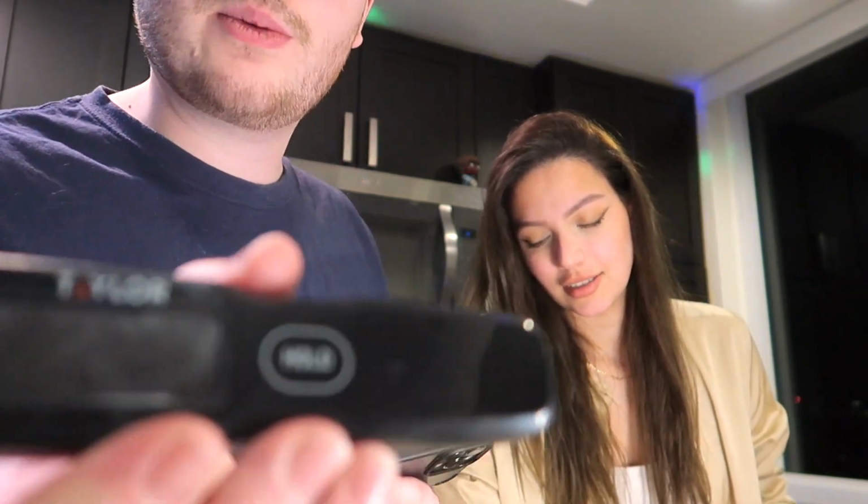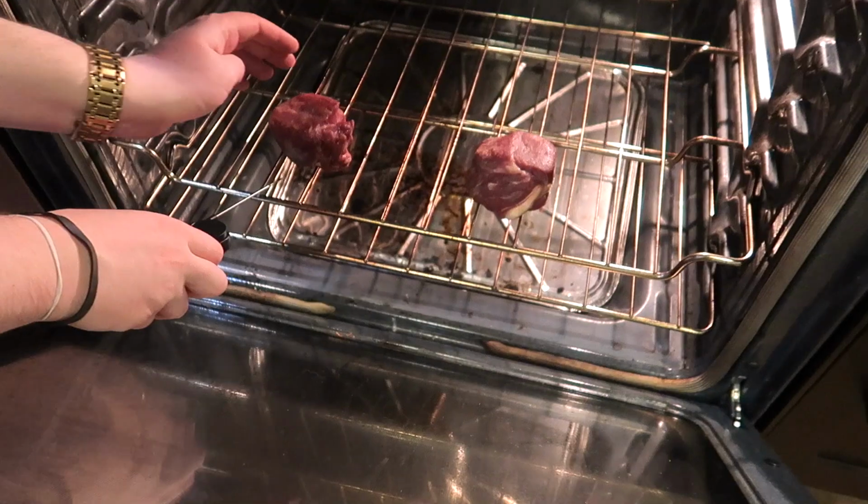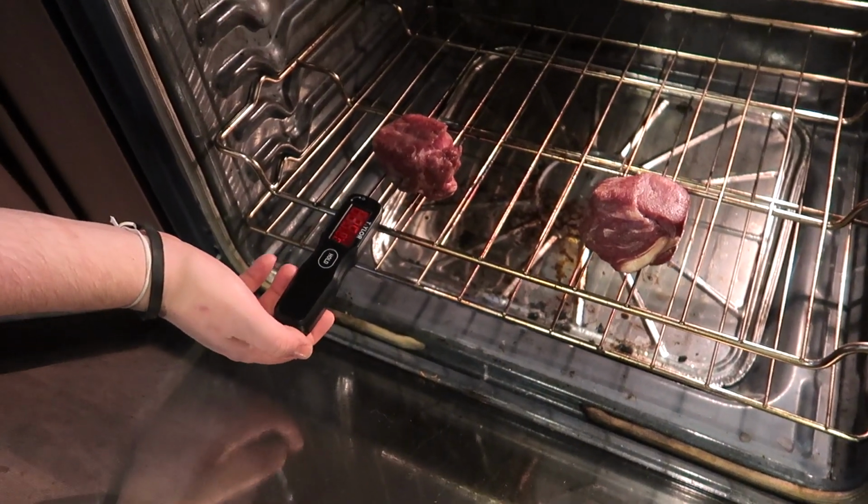Wow. So look, we have this beautiful digital thermometer, and I'm gonna go check the steaks. They've been cooking for about 15 minutes at 275 in the oven. So I'm gonna probe it. We're looking for 125. No, it's at 37, 36. It has to be at 45? 48.